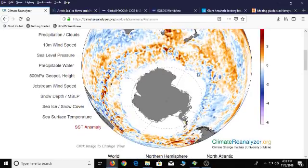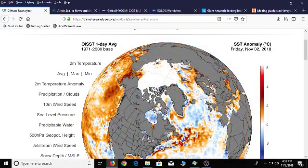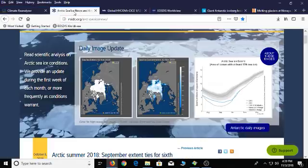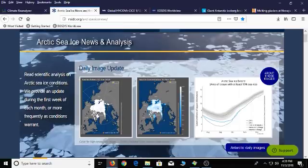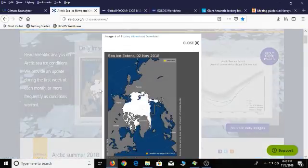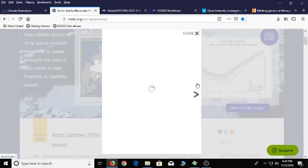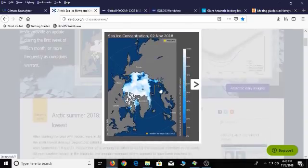And then around the Antarctic ice as well. So we're going to leave Climate Reanalyzer now, and my next website I have pulled up is the National Snow and Ice Data Center, and they give a daily news and analysis, and they're a day behind on their images. Here's the sea ice extent in the Arctic like I showed you, and this is the concentration just like I showed you.